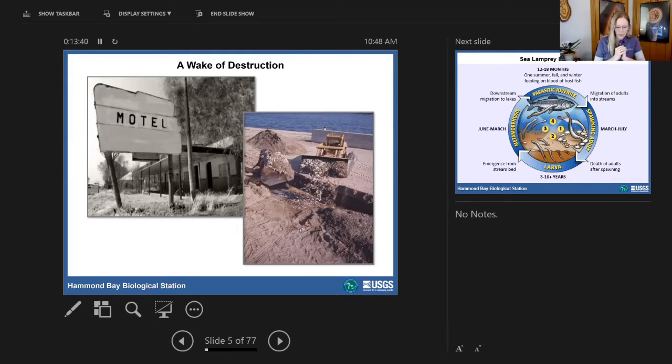One of the unexpected consequences of the sea lamprey invasion was the later population explosions of a second invasive species called alewife. So alewife are a type of fish. They're another invasive fish species from the Atlantic Ocean. They don't grow very large.